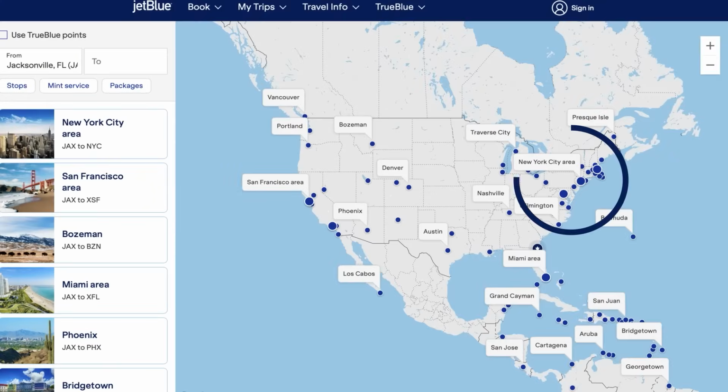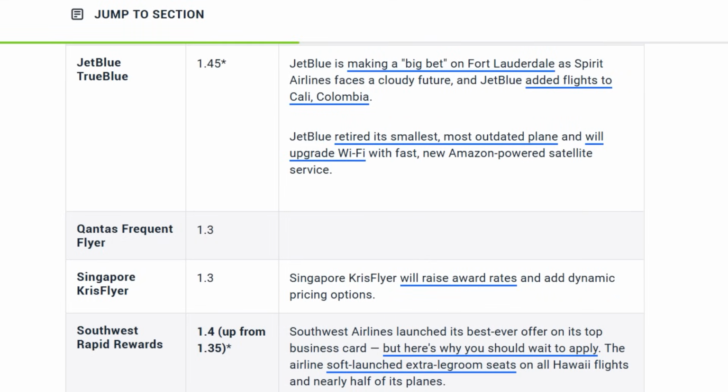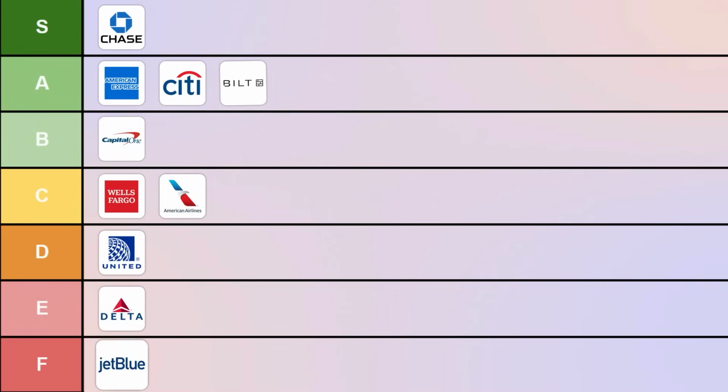However, the downside in flexibility is that JetBlue is essentially a regional East Coast airline. The Points Guy values their points at 1.45 cents per point each, but that's still not enough to save holding this currency in my eyes. I think JetBlue is an F tier currency between poor credit cards and just limited route availability. There's not a lot of reason in my mind to invest in getting a ton of JetBlue points.